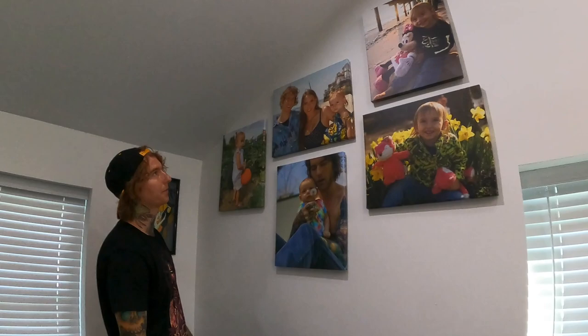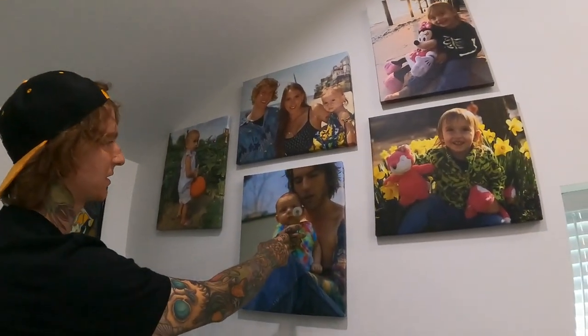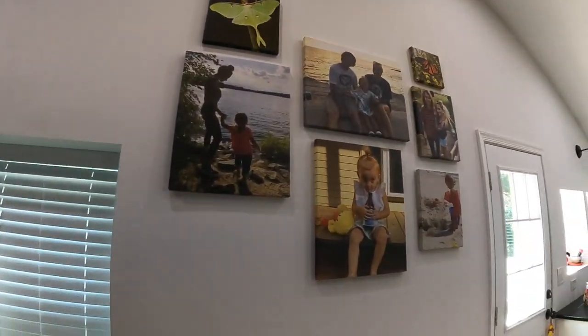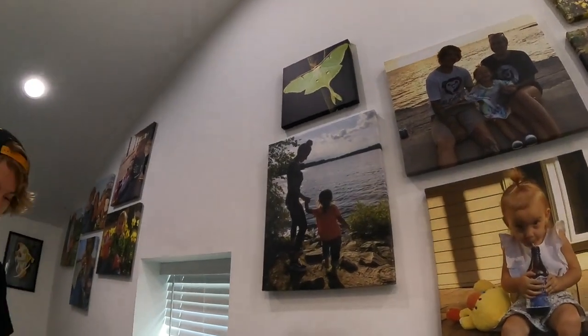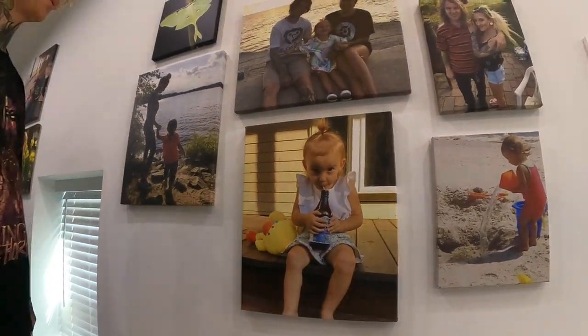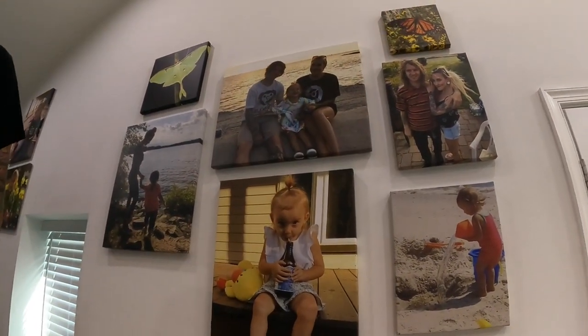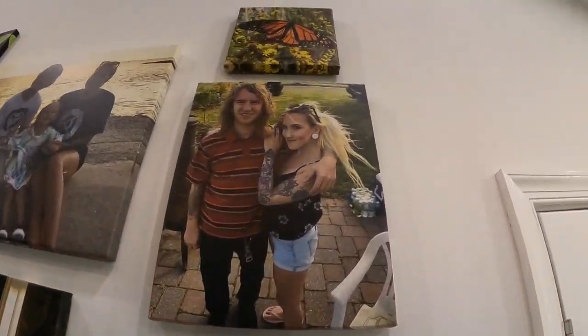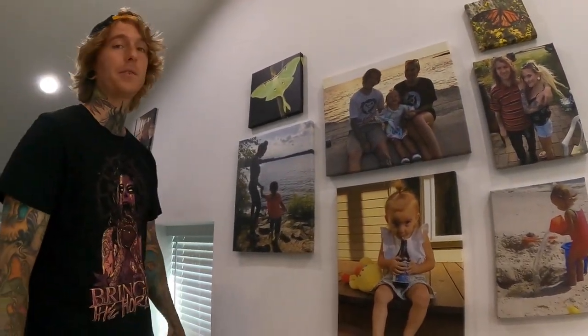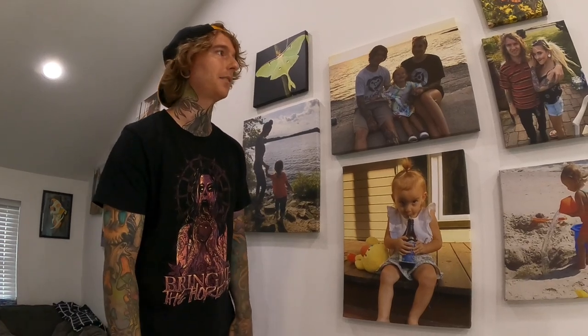We got Summer at her first year, this is probably the youngest one. She was like 5 or 6 months old. And then we got her from the ages of 1 to 2. So her younger years, we got a lot of great pictures. Got Luna Moth up there, some family photos, her drinking a kombucha in front of her parents' old house. Me and you. Yeah, I took that butterfly picture at Gandhi's. Yeah, these are all pictures from my iPhone that we just had printed onto these canvases.